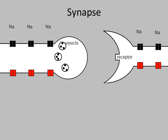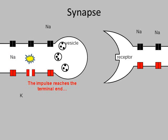The process continues, of course, until the impulse reaches this location, the synapse again. So let's remind ourselves that the impulse is going to reach the terminal end. Sodium comes in, there's the impulse, potassium exits. That's going to cause the next sodium channel to open. Sodium comes in, creates an impulse, and then the potassium will exit. That's going to cause the next sodium channel to open. Sodium comes on in, creates an impulse. And so the impulse has now reached the terminal end.